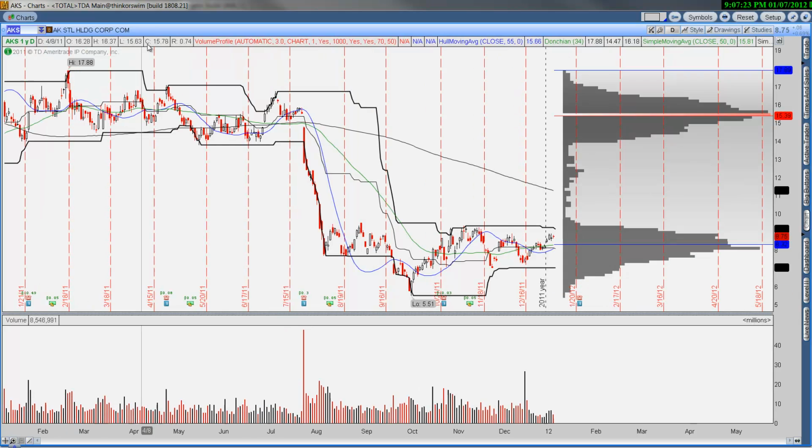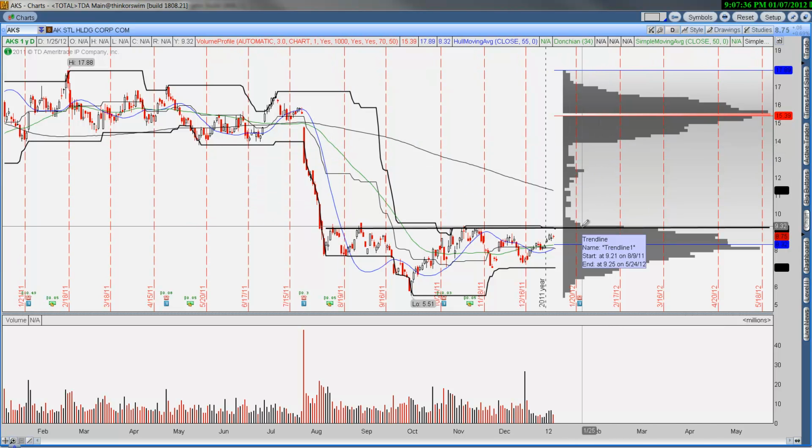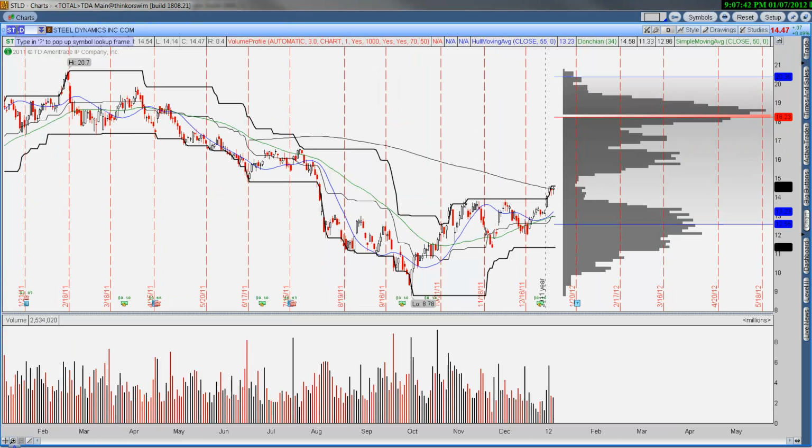That's impressive. AK Steel, this probably looks a little more constructive, but you can see a similar thing. There's absolutely no volume here. There's going to be nothing to stop this from going from $9.50 up to $14. Just realize that and keep it on your radar.